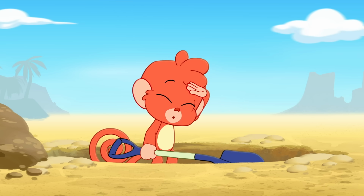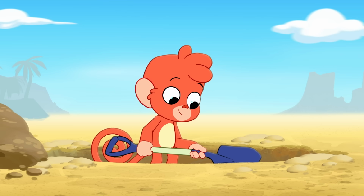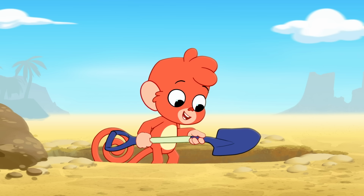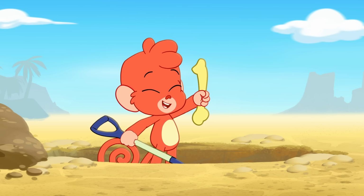Baboo, are you digging for dinosaur bones? Mm-hmm. Haha, cool. Wow, Baboo has found some dinosaur bones. Let's find out which dinosaur they belong to.